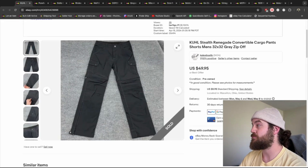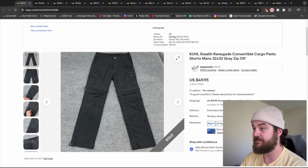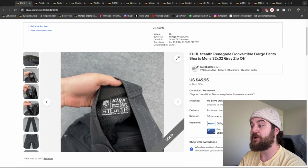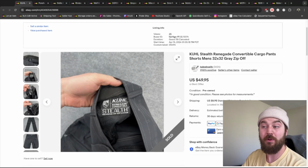These cool Stealth Renegade pants sold in 6 days for the full asking price of $50 plus shipping. These ones were an upgraded line of their Renegade convertible pants, which is why they sold for more than a typical pair of cool pants.